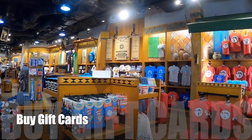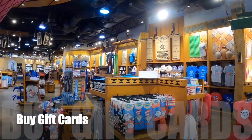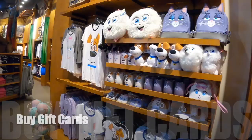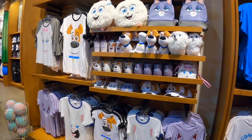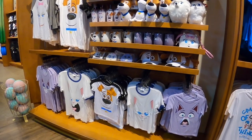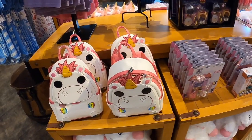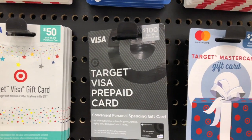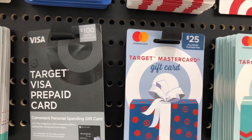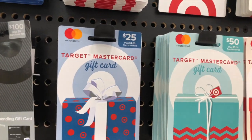We love giving our kids gift cards to use for their souvenirs. We add a set amount so they know how much they can spend during their Universal Orlando vacation. If you have a Target nearby, you can purchase Visa, MasterCard, or American Express gift cards at 5% off using Target Red. This is a rewards program for Target when you use a debit or credit card.